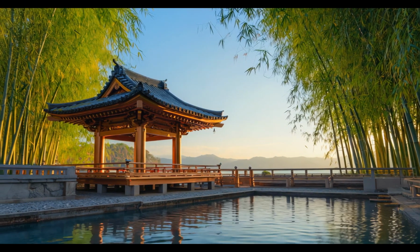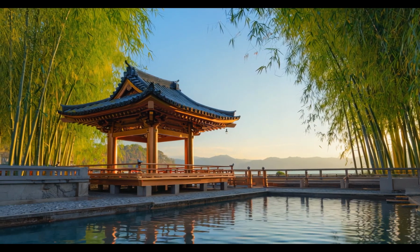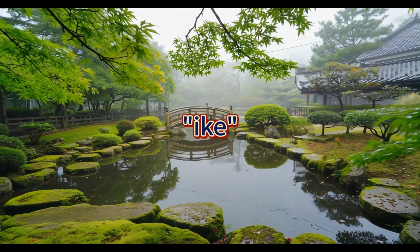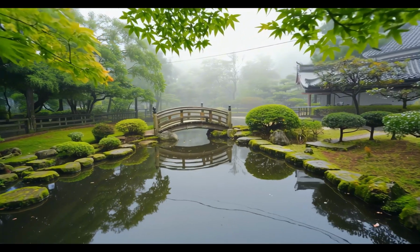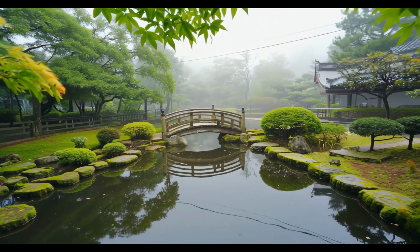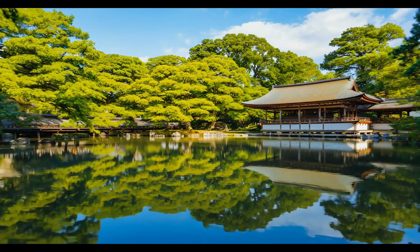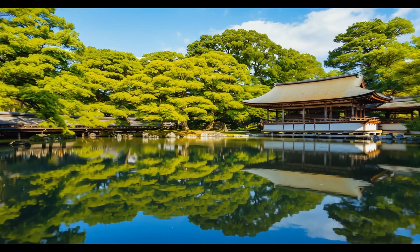Now we will talk about ponds and lakes, also known as the mirrors of heaven. The pond or lake, ike in Japanese, forms the heart of many traditional Japanese gardens. Dating back to the Heian period, 794 to 1185, these water bodies were inspired by the Chinese practice of creating miniature versions of legendary landscapes.